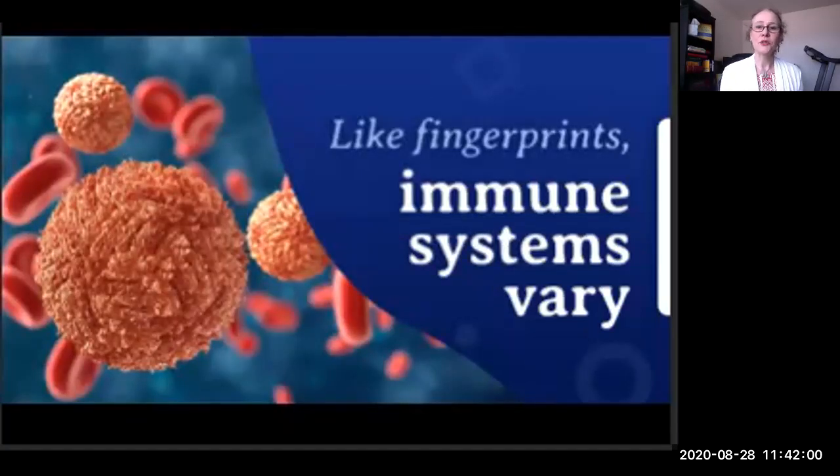Like fingerprints, immune systems can vary. Because we are all exposed to different pathogens, we all have unique immune defenses. This means immune systems vary from person to person. While we all have similar innate responses, such as a skin barrier, our acquired immunity can be vastly different. In fact, recent studies have found that our history and environment, like where and with whom we live, are responsible for 60 to 80% of the differences between individual immune systems, while genetics accounts for the rest.